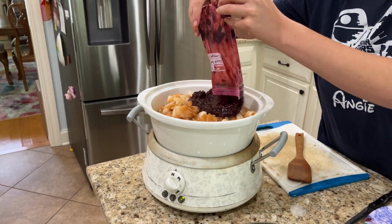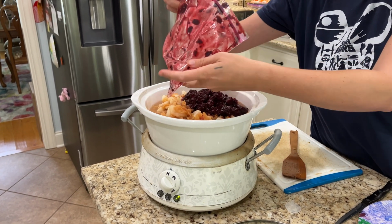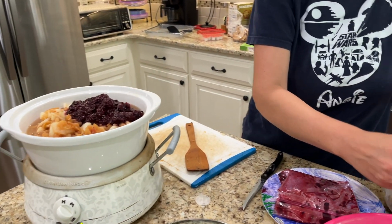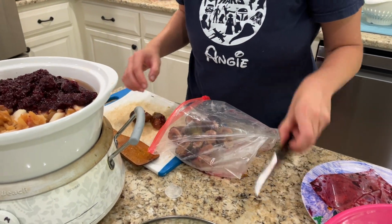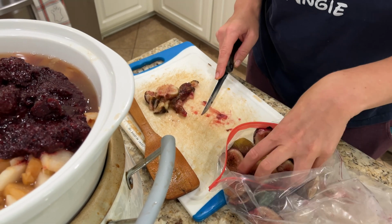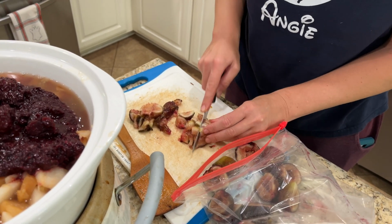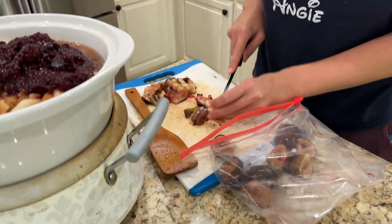Angie had the idea to locate a bag of frozen blackberries, and you can see here once that bag was thawed exactly what the consistency of those berries was. But there's also a bag of figs from my parents' garden. So Angie's chopping those up just to add a bit of extra flavor to this blend. As you can imagine, this is a bit of a gamble because we really don't know what all of these flavors are going to taste like together.